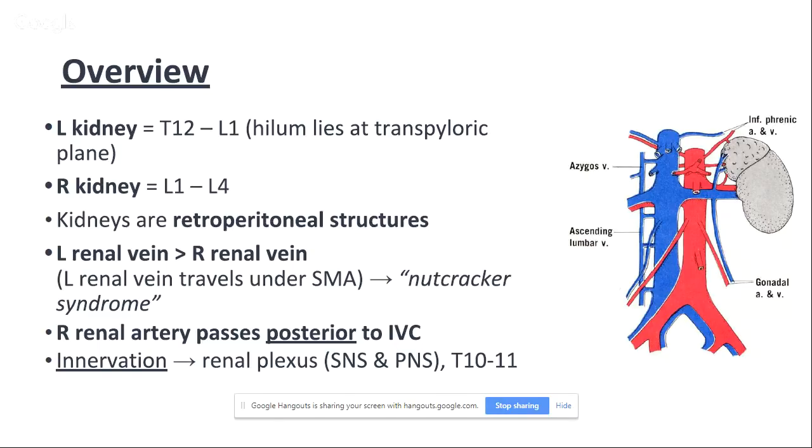As you can see on the diagram, see how it travels underneath the SMA? So if your SMA compresses it, you're going to have what's called nutcracker syndrome, which we'll go over later. And your right renal artery passes posterior to your IVC. Innervation's not that important, but it's on the slides for you to have a look at if you want to.